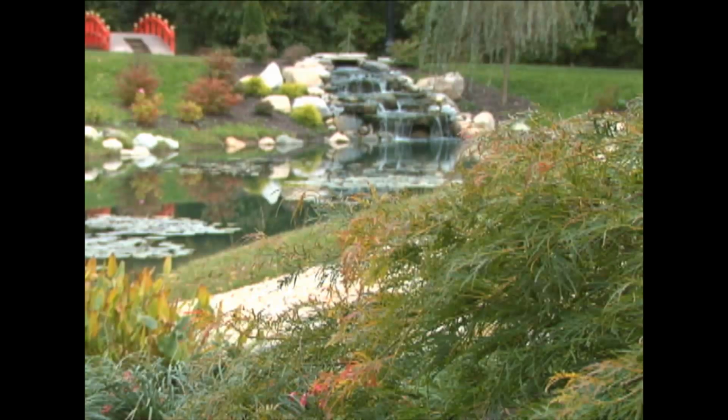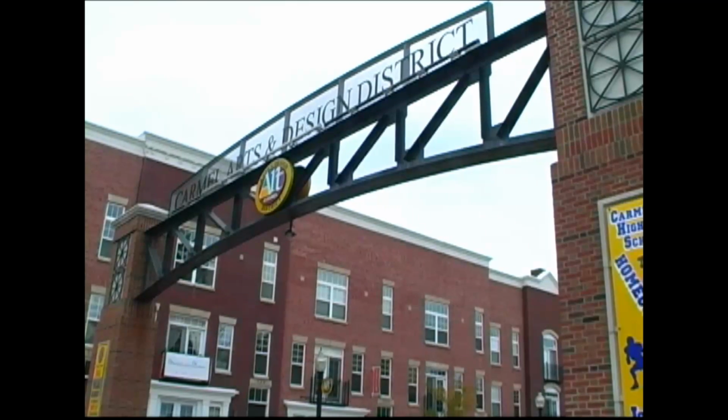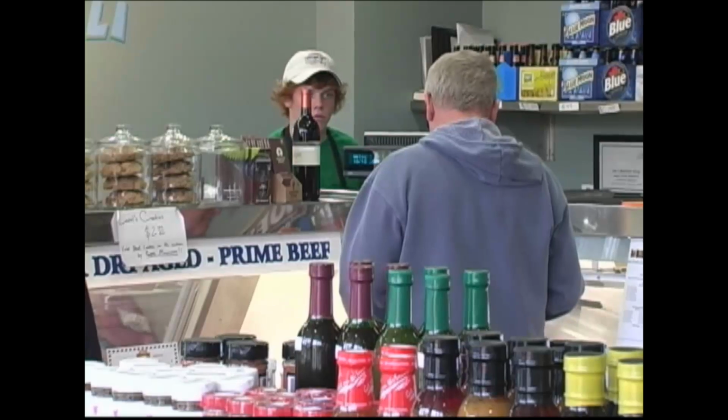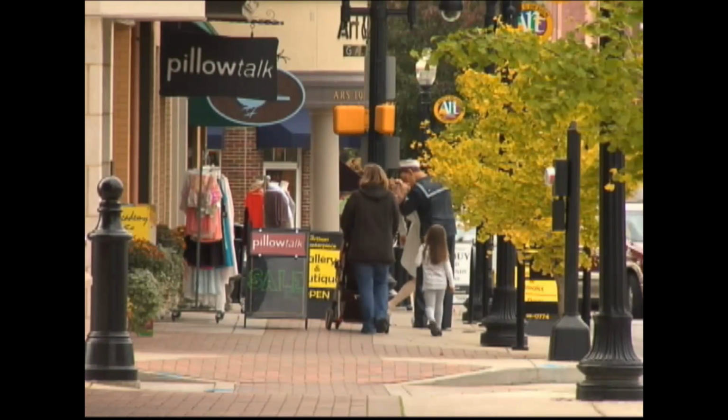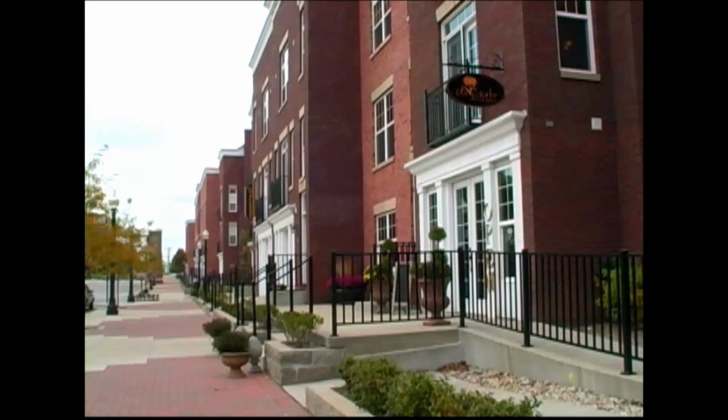While there's plenty to see in Carmel and its Arts and Design District, there's also plenty to do there too. We have these amazing things going on down here, from classic car shows, antique, art events, you know, the International Art Festival, art walks, jazz on the Monon on the weekends.